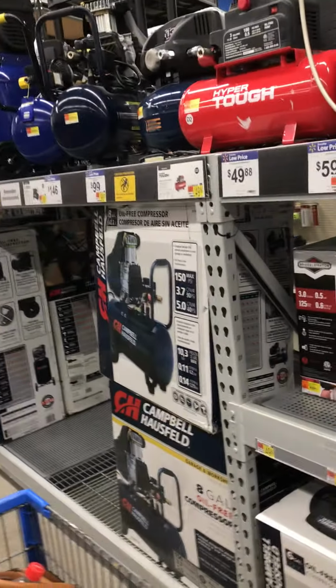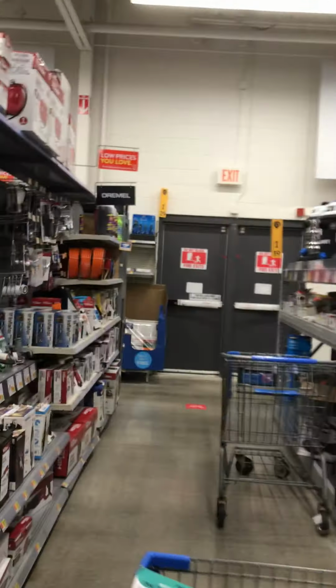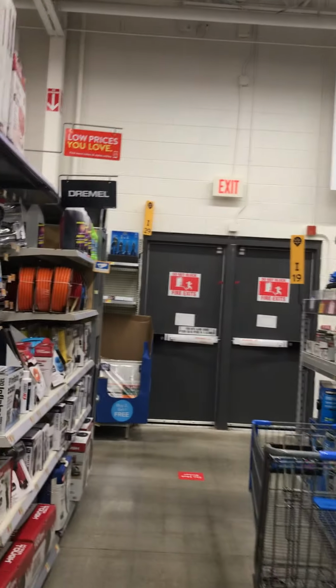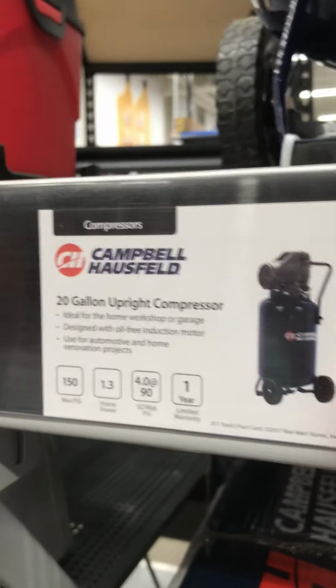And more tools. This is a basic tool. Oh, here's a generator. This is a pressure washer. Oh my God. I hope this works. I'm gonna have to try this. A pressure washer. This is my wish list, the clean house wish list.